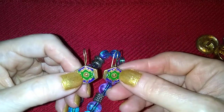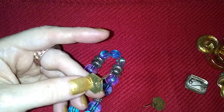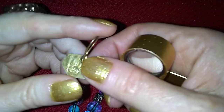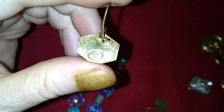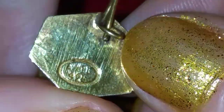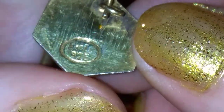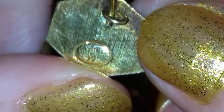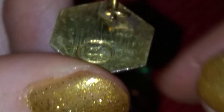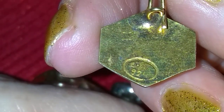They're not cloisonné, but they kind of look like they want to be. And they're signed. Sweet. Let's see. 925. Really? How do you figure? I can't tell what the name is on it, though. Let's look at the other one. Huh, interesting.